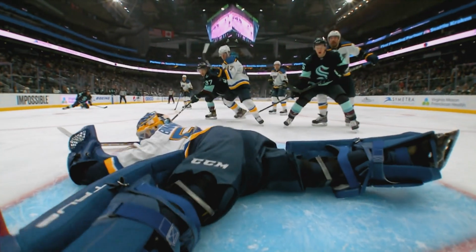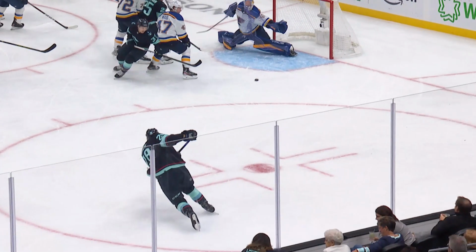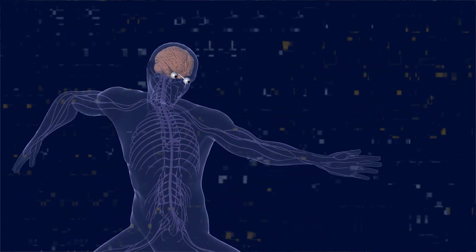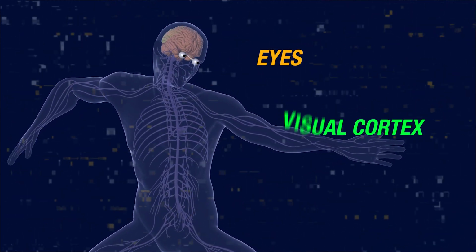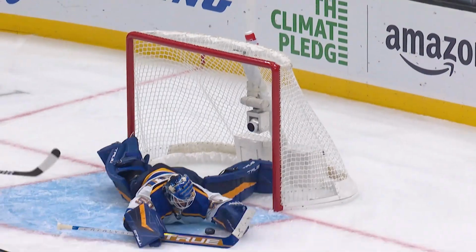It's like he's seeing the puck through players. For a goalie to be able to stop a puck speeding at him at over 90 miles an hour, the reaction has to occur in the blink of an eye. The information has to travel from the eyes to the visual cortex to the motor system and then down to the muscles faster than we can even think. He's incredibly flexible too. How do you train for that?